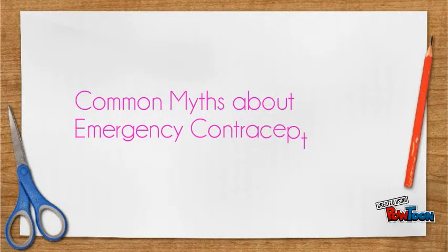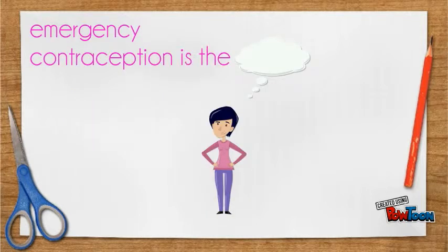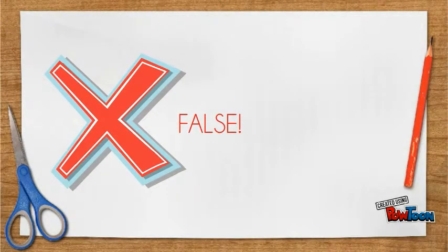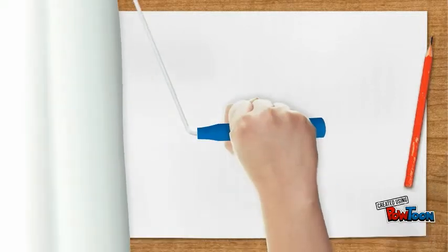Now I'm going to go through some common myths about contraception. Using emergency contraception is the same as abortion. This is false. Emergency contraception acts to prevent a woman's eggs from being fertilized. This means that it acts before a woman becomes pregnant. If a woman is already pregnant, it will not cause her to lose the baby.